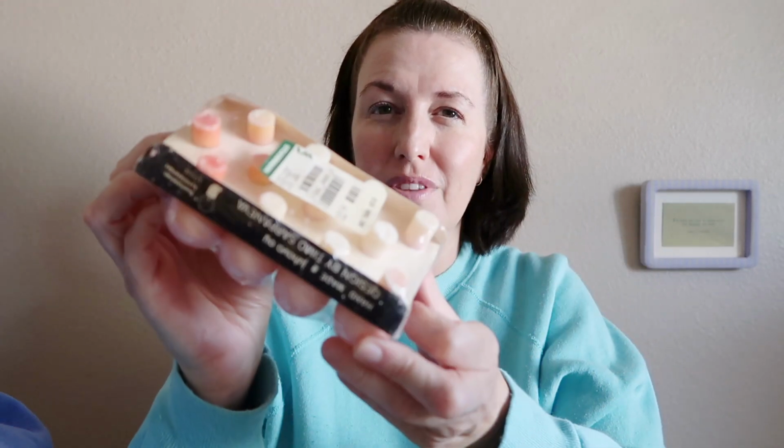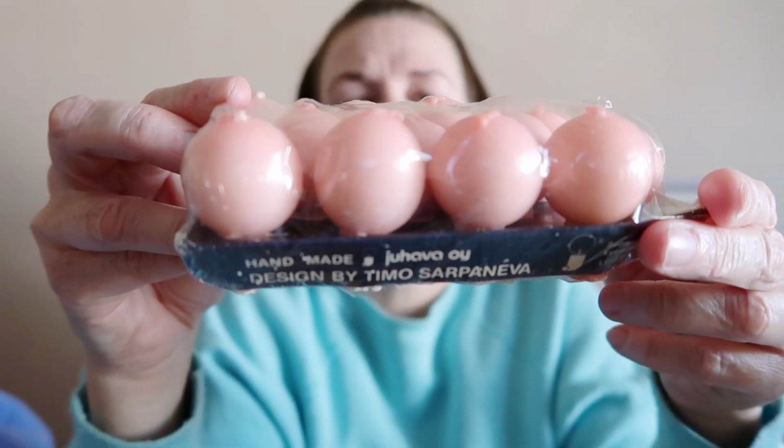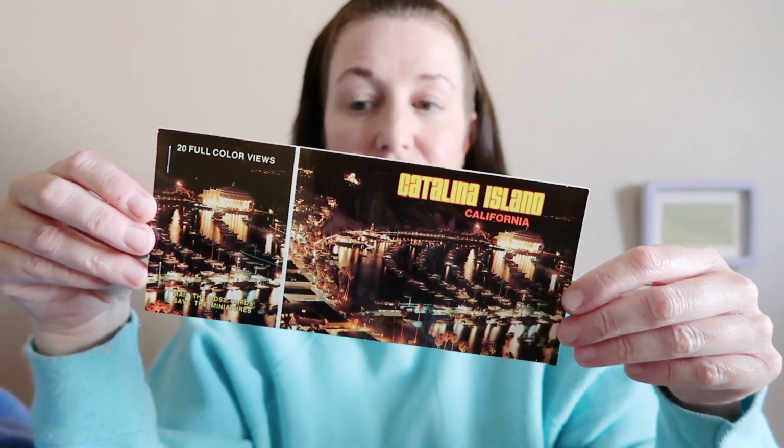These are candles that are made for a specific candle holder. They have these little pegs at the bottom of them. They do look like little boobies, but they are not. Unfortunately, the candle holder was not there. They are from a Finnish designer called Timo Sarpaneva. It says they're handmade. As you can see here, there's a picture of it. It's a little candle holder. I would love to find the candle holder that these are meant to sit inside of. These were just sitting there. Love a candle.